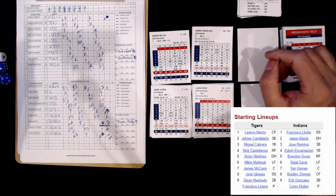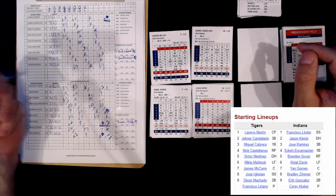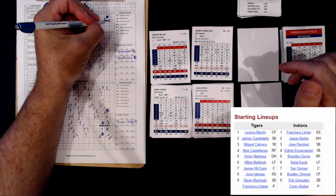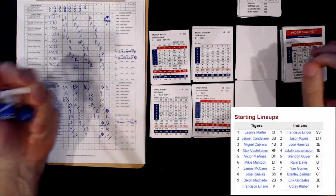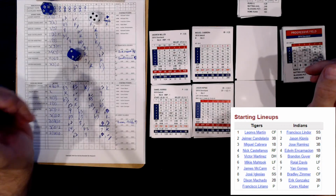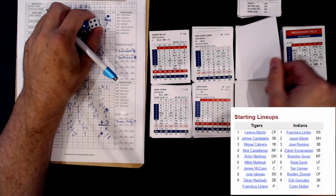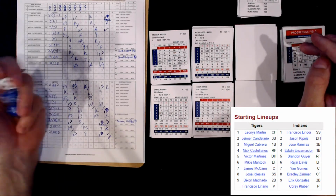Coming in the 9th, Andrew Miller. He's going to face off against Candelario, the lefty. 4-6 strikeout and got him. Another strikeout. Miguel Cabrera. 2 for a walk plus. He's going to walk him. And that brings the tying run to the plate, actually, which is going to make things interesting. Nick Castellanos, tying run, comes to the plate.